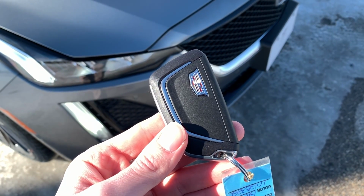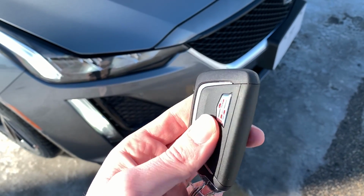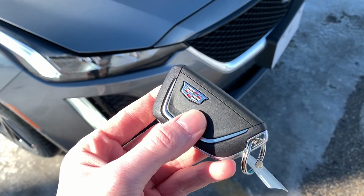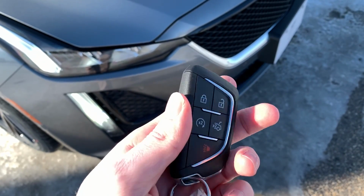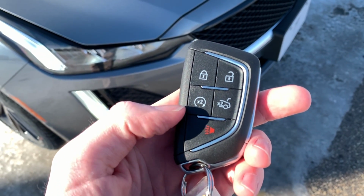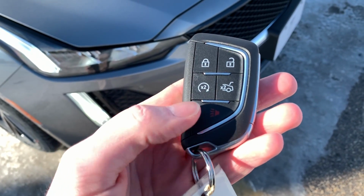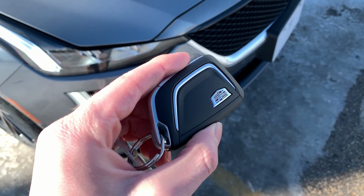key fob that Cadillac has created for the 2020 CT5. Overall, really nice, slim profile with the matte black finish and the aluminum insert on the inside with your Cadillac badge on the back. And on the front side, of course, you got your lock, unlock, double tap for your remote start, double tap to open the trunk, and the panic button. So definitely a really nice fob that'll go well with some of your other accessories.